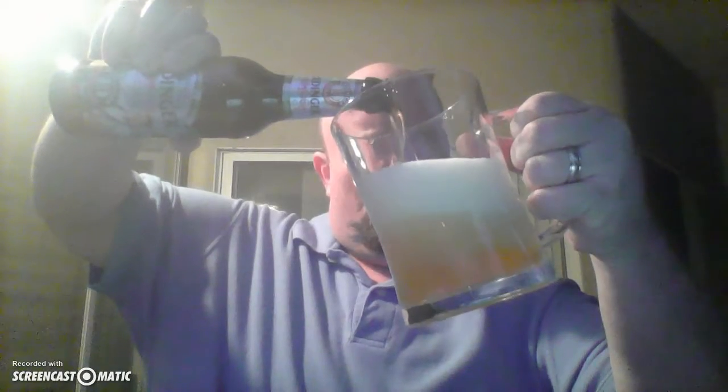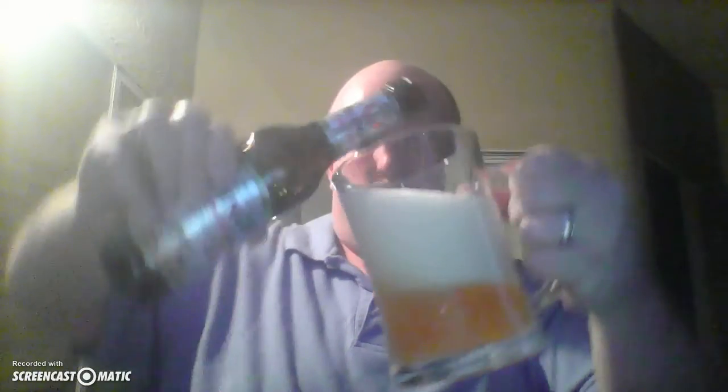Erdinger Oktoberfest. Going to be using a mug for this one. Don't have a stein, so mug's the best I can do. And this is pouring at a very yellow color. Oh wow. I did rinse this out, but I still ended up with a moth in it. Those of you who are about to get freaked out because I'm about to drink a beer that had a dead moth in it, whatever.